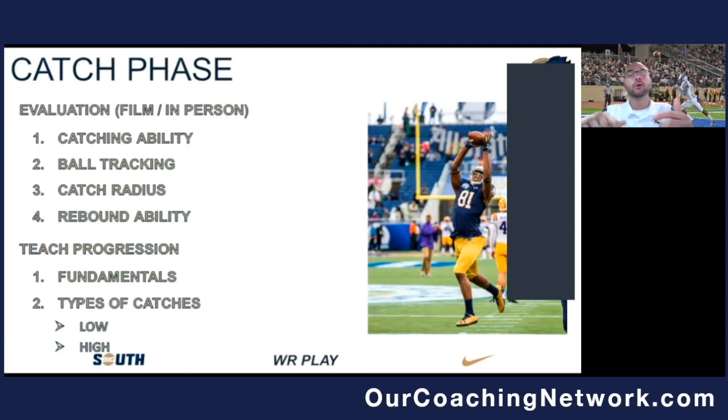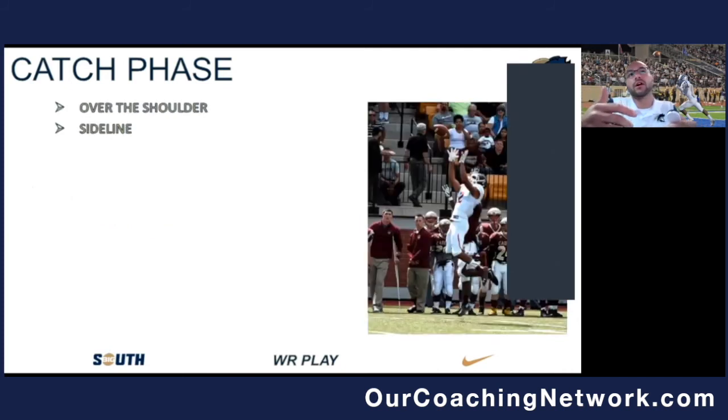I always tell guys, OBJ obviously is a freak, but what OBJ does an amazing job of, if you see a lot of those snapshot crazy pictures of the catches he has, it's because the back of his head is almost touching the small part of the top of his back. So it's really trying to get your nose up and get your eyes up, because you've got to be able to see the football. Those little details we try to work on.